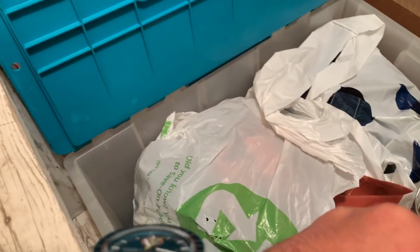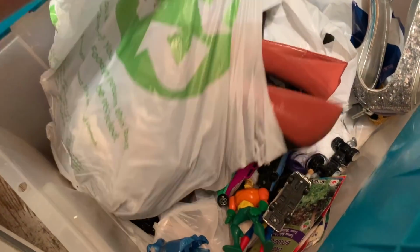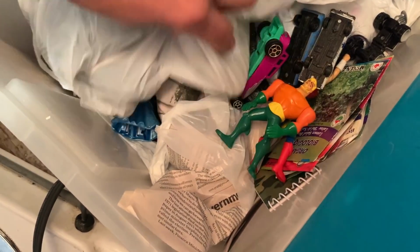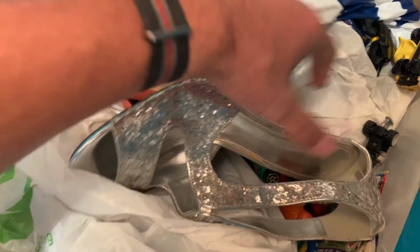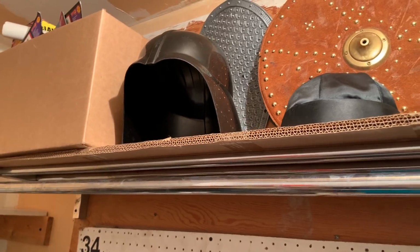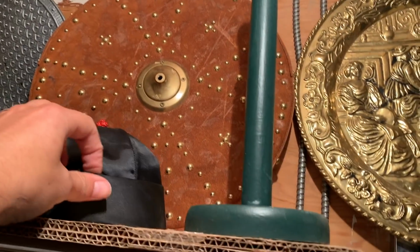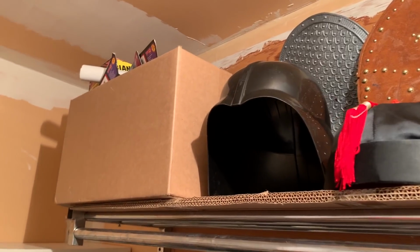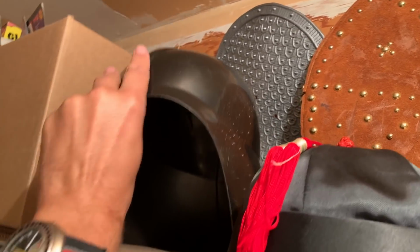I definitely didn't look in any of these bins. Shoes. And then some random toys in the mix. You never know when you're gonna find one really old piece. That mainly looks like newer toys and ladies' clothing. Play sets. Darth Vader helmet. And then you've got hats and shields. I wonder what's in that box. Let's see if I can reach it. I gotta move Darth's helmet out of the way. Partial Darth helmet. See what's in this box here.